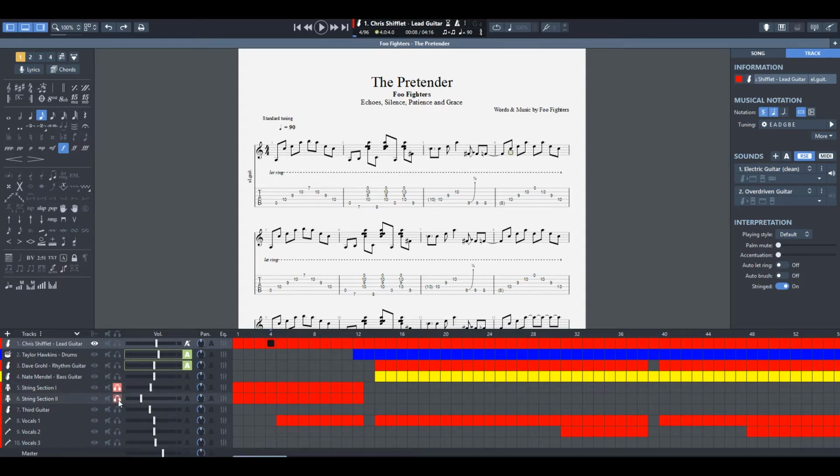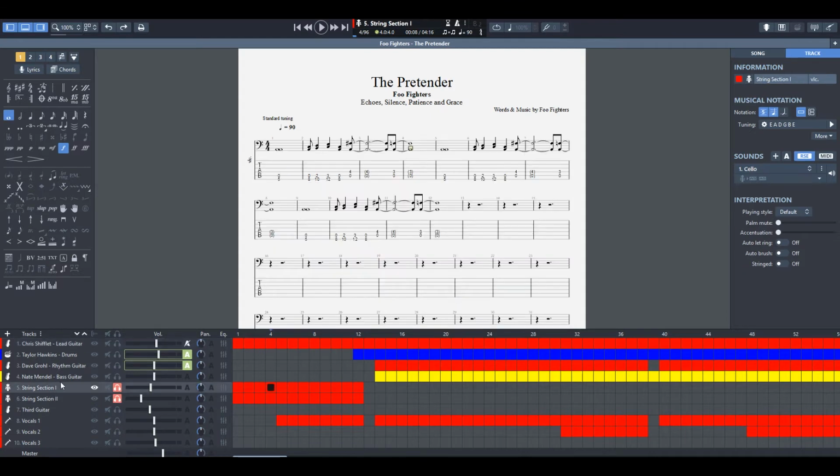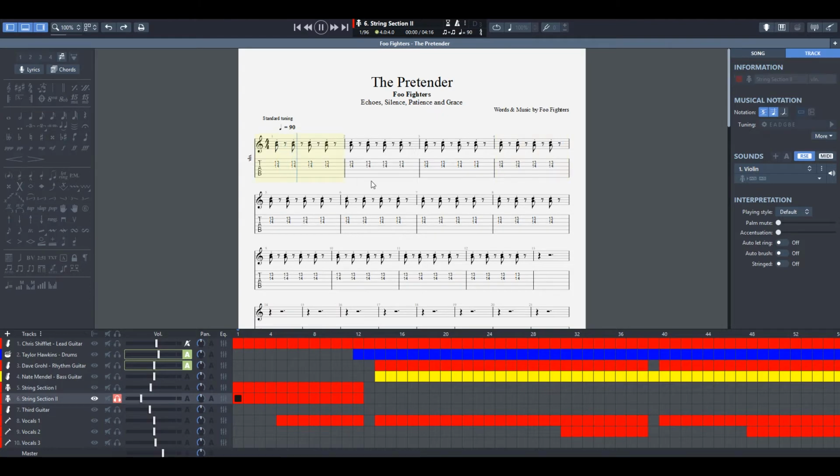Now real quick, I want to take a second and talk about the strings in this part of the song. So as I said, in this part of the song, we've got cello and violin playing. Here's what the string section sounds like by itself. The cello is really playing the chords in this part of the song, right? But in the violin part, if we just solo this one by itself, this is what it actually sounds like. Right? It's literally just on 1, 2, 3, and 4.